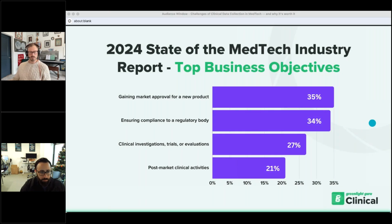So I want to share some of that information here as well as priorities and trends within respondents from that survey. So firstly, we asked things like, what are your top business objectives? Really unsurprisingly, market approval for a new product is right at the top there. Interestingly, 27% say clinical investigations, trials, or evaluations, and then 21% post-market clinical activities. And the survey respondents here represent really every device class known to regulators, so probably mostly class 2, class 3 down in the bottom 2 bars here. But we can see that clinical activities are a huge priority for manufacturers, probably very similar to many of the attendees here today.